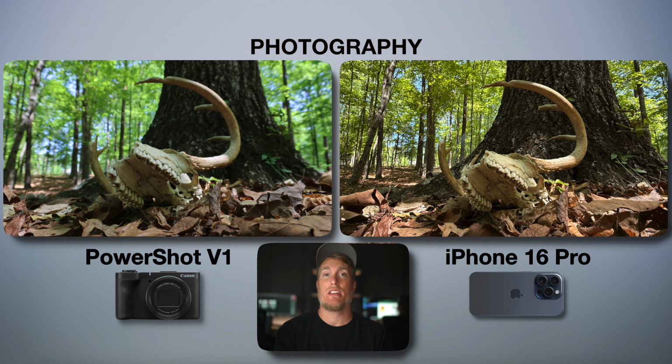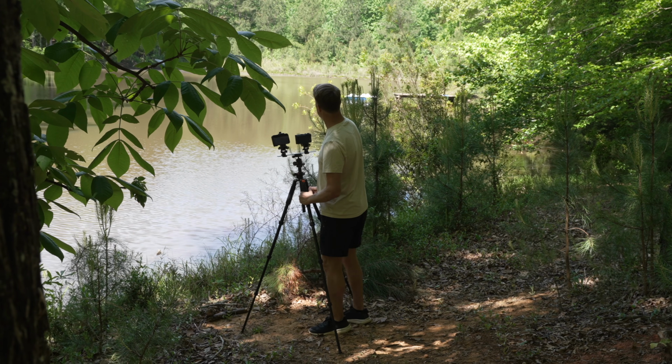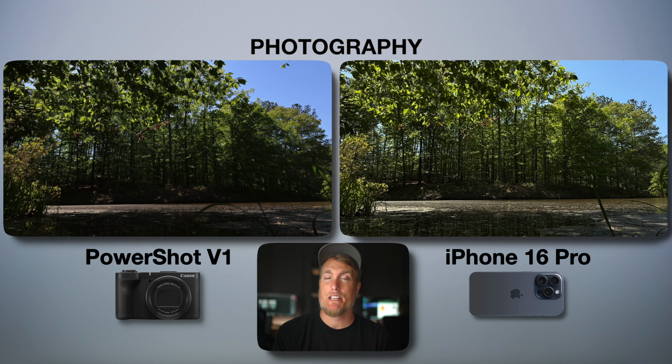And then we have this shot of the deer skull. There's a huge difference in the blur in the background and the detail and also the color science. I think that this one goes up for personal preference. I like the way the Canon looks better. For this photography shot of the lake, I don't think there's much of a difference. The iPhone is a little bit more saturated, but that's about it.